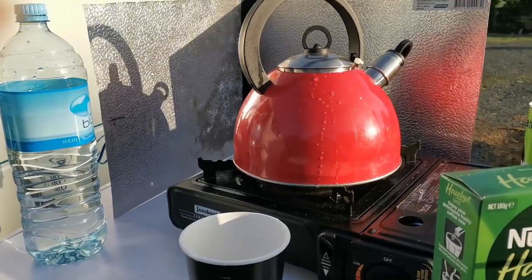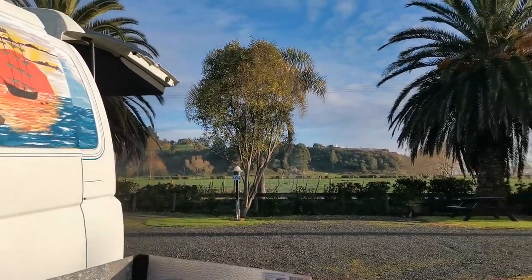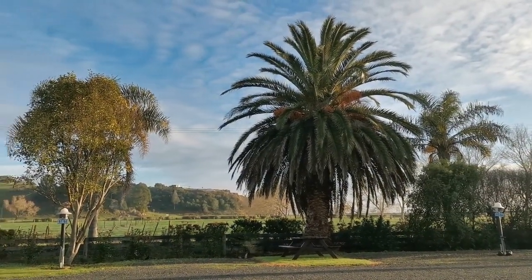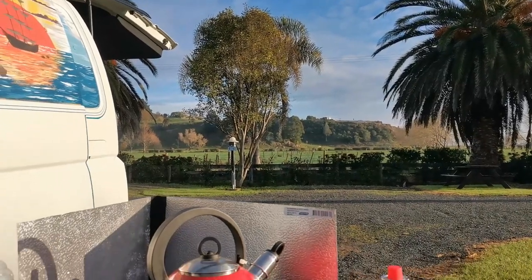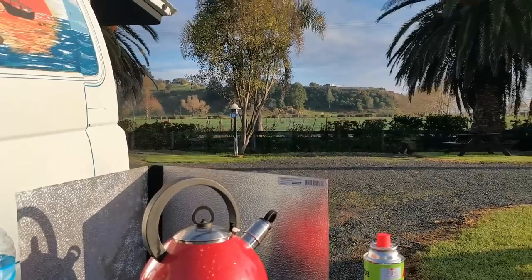Get some water boiled here. Such an amazing day. See, the weather forecast said raining today. And look at it, it's just beautiful. This is why you can't let the weather dictate what you're going to do. If you want to do something, you want to travel, just do it.